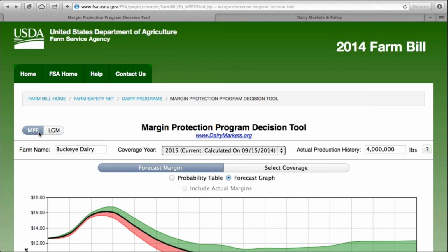All right, this next question. There are no do-overs. Can the farm manager change his or her mind on the level of participation during the sign-up period? That's exactly right. Once you elect a coverage level and the calendar year is started, you can't change it. But what you can do is print your registration forms for $4 coverage today, and walk it into your FSA office.